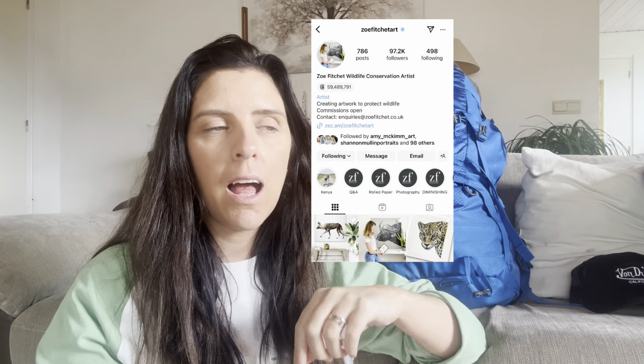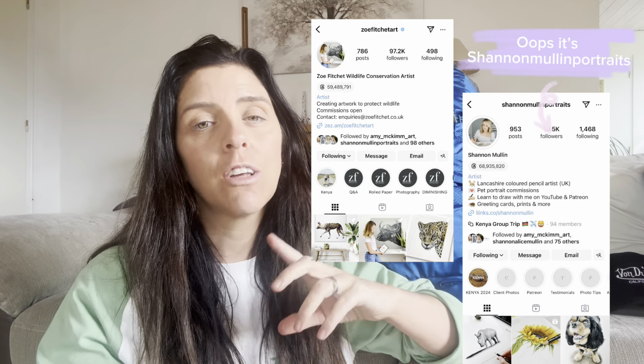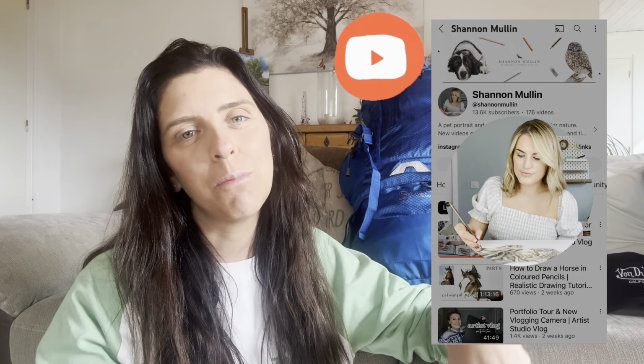But yeah, that's the 8-day itinerary, 9 including the extra day. So the trip is being organised through TrovaTrip, and Shannon and Zoe are both artists. You can check them out on Instagram. Zoe is Zoe Fitchet Art, and Shannon is Shannon Mullin Art, and Shannon also has a YouTube channel, and she's been going on there for years. She's amazing. So check her out on YouTube too, because she will be vlogging the trip.